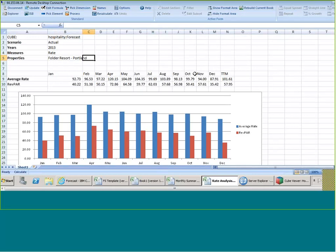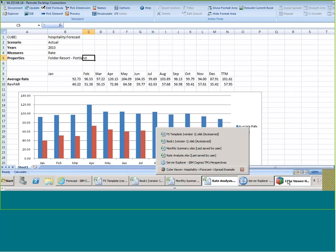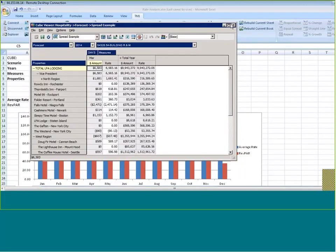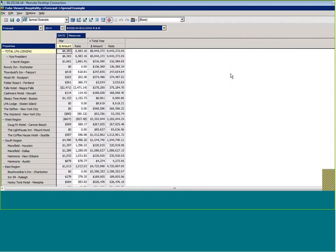Okay. Real quickly, I want to show you the capabilities of the Cube Viewer. So I'm going to jump over to the Cube Viewer. Again, this is still the add-in to Excel. This just gives me the viewer in the cube where I'm actually looking at the dimensions and the hierarchy and the data itself within the system.